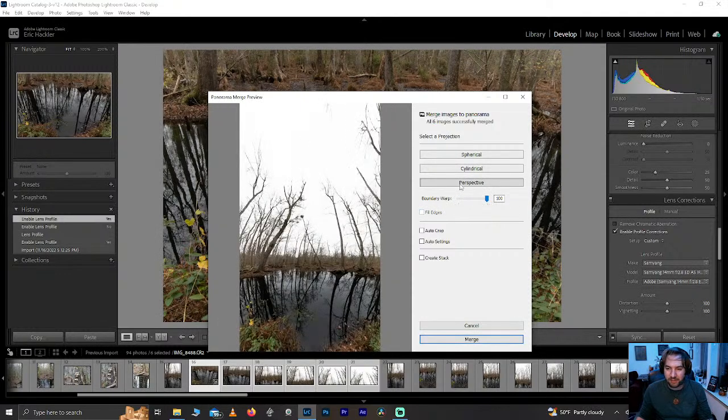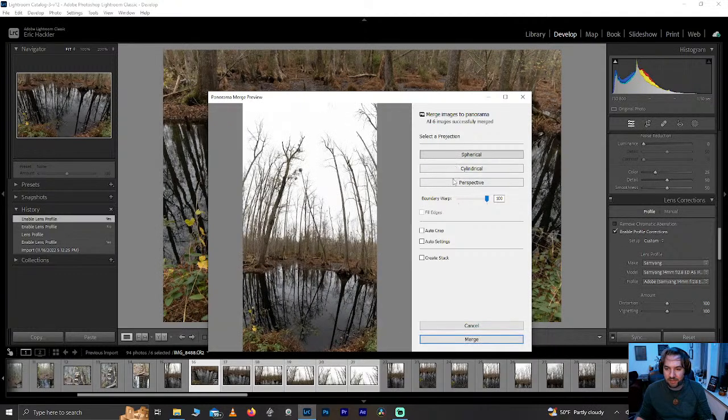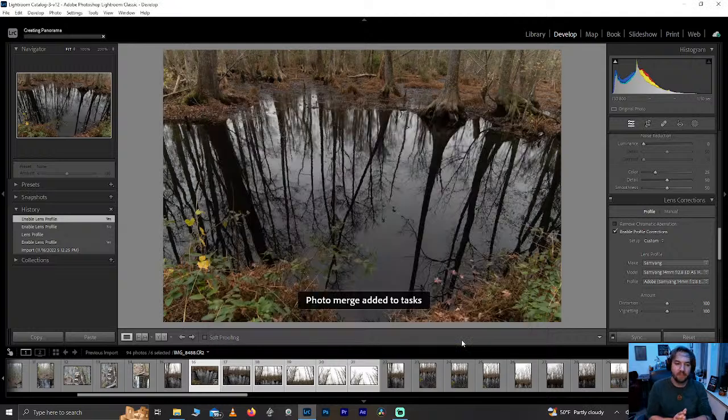Take a quick look if I tell the perspective to do that. All right, perspective, cylindrical, spherical. Yeah, cylindrical is the way to go. Cylindrical's got more of the, definitely warping, but I can play with that. I can lean into that as the photo. Let's merge. Which means we start skipping. Yay!